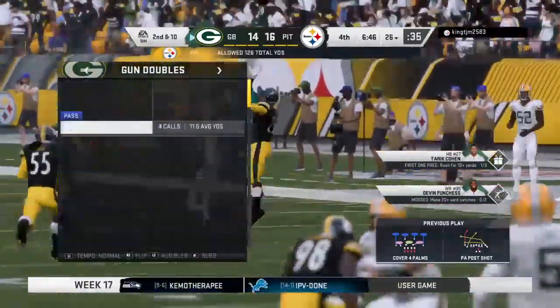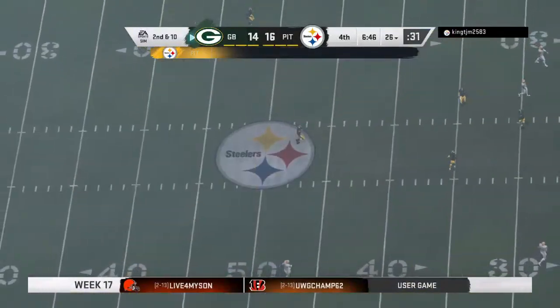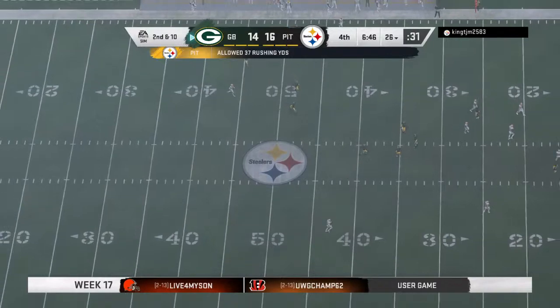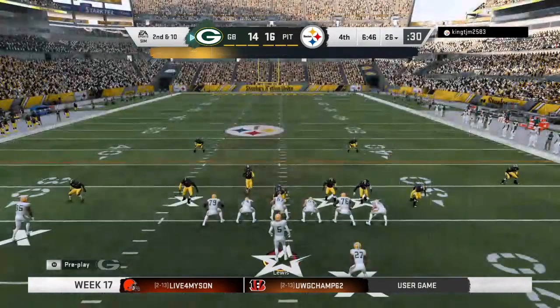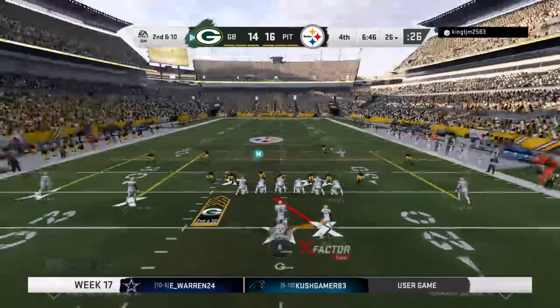Instead, second down. Trying to erase that deficit all at once. One big shot. He took it. Unfortunately for him, incomplete. Once again, they'll come up on the 26-yard line, second and 10.